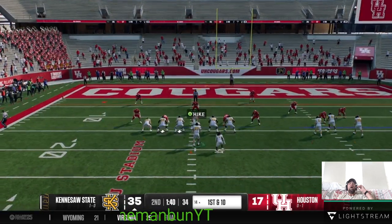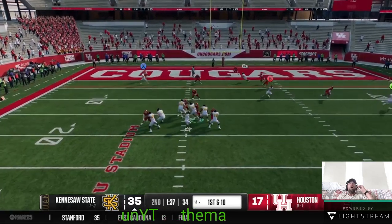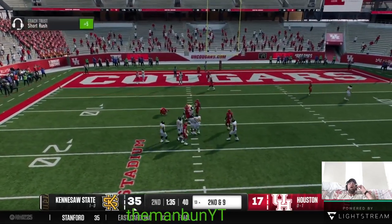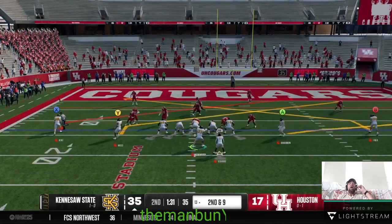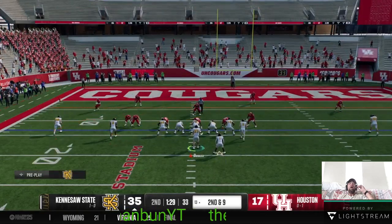From the 14-yard line, it's first and 10. Coming after it. This time, they were able to keep him in check and stop him short of that first down. Kennesaw State right back to work.